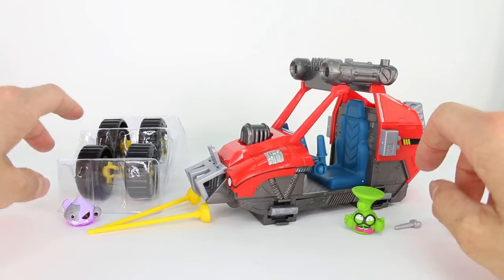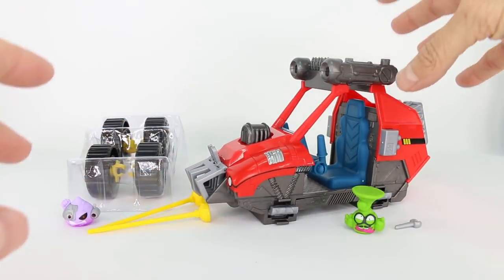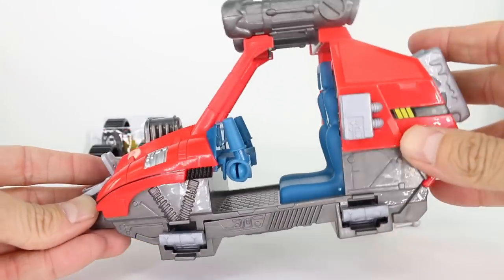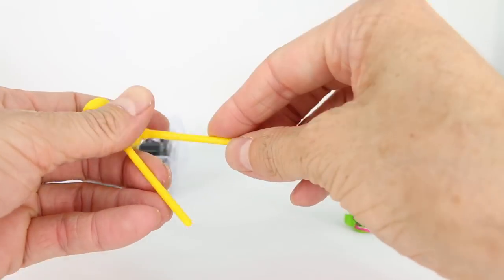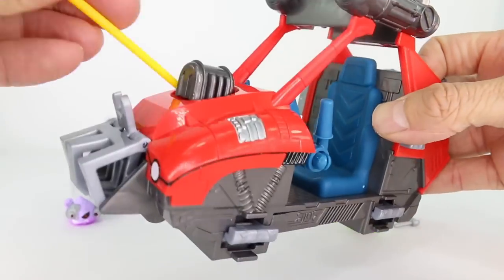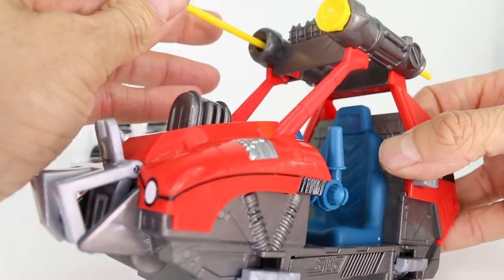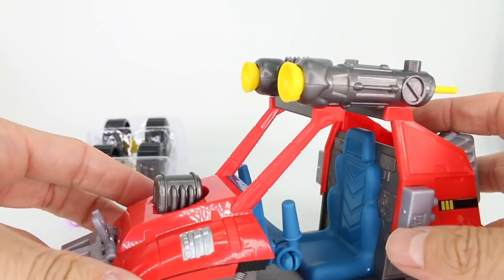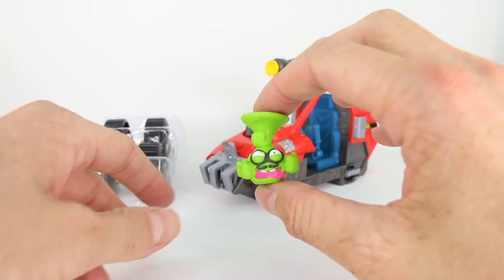Okay, everyone, so we have our 2-in-1 robot assault vehicle out of the packaging. We have the vehicle itself right here. We have 2 of our missile launchers right here as well, and we can go ahead and put those into the launchers. We're going to go ahead and stick that in like that, and then stick this one in here like that. Super easy, they just slide right in. And then we do have our grocery right here.